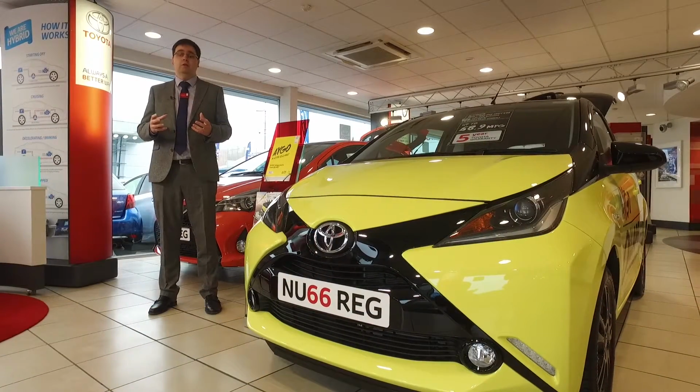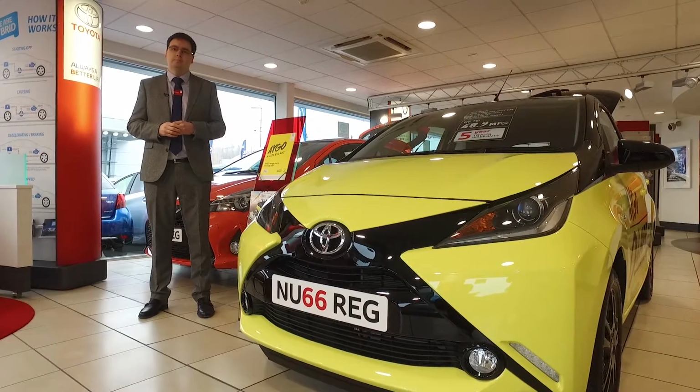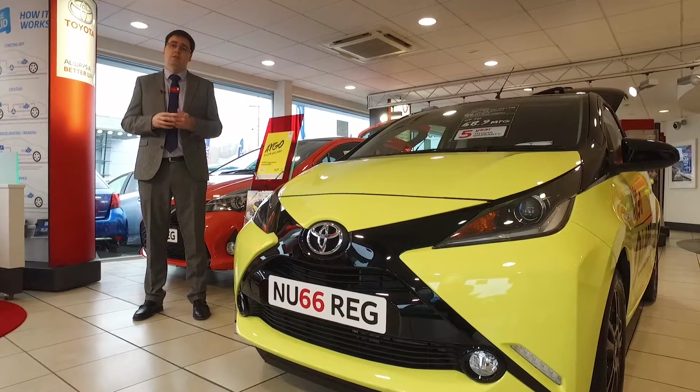Many cars are included on the Motability scheme with a nil advance payment, including the Aygo and the Yaris you see here, but also the Auris and the Verso.